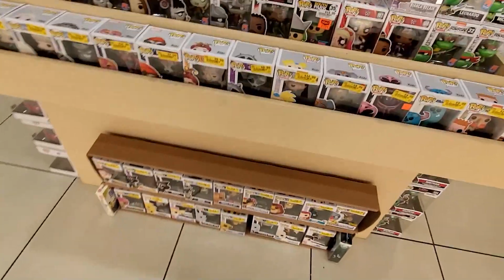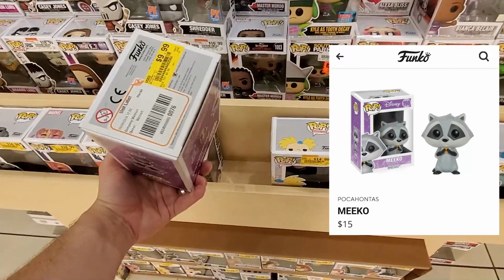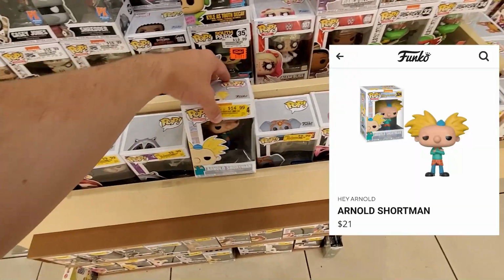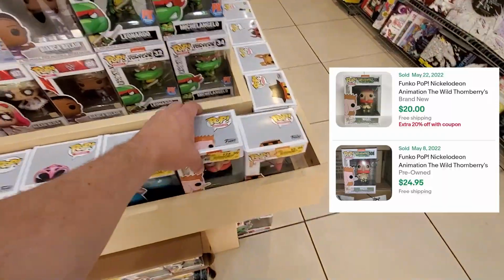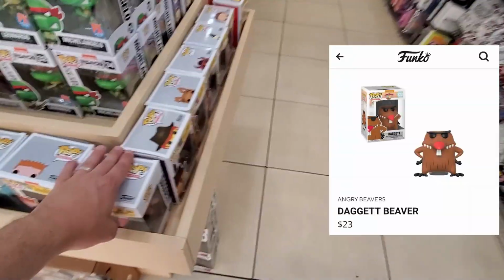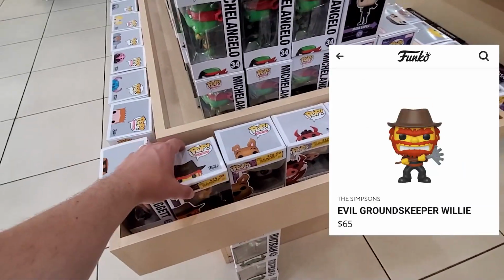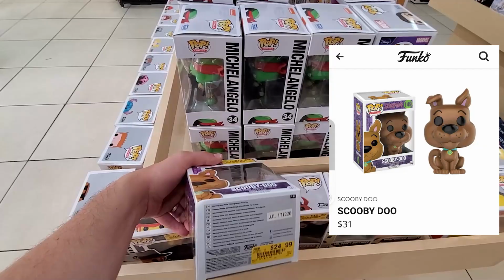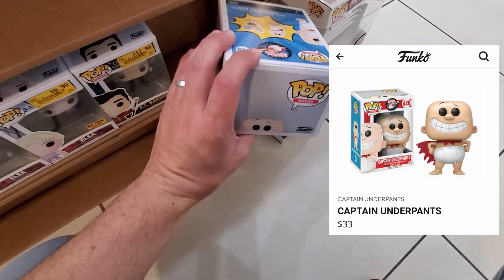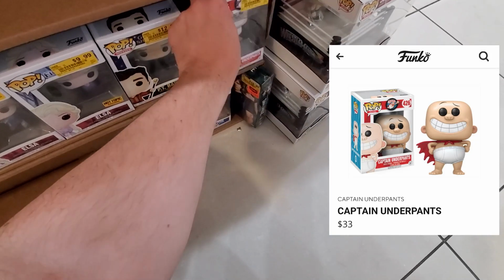So with the first visit to Entertain Mart, they still had some really good stuff. We're looking at Miko, about $5 off of what it regularly would be, so I pulled the trigger on that one, even though it wasn't 33% off. Arnold, $21. I'm going to wait on that one. This one I want to add to my personal Nickelodeon collection, so it's pretty spot on at $24. Daggett was another good one that I added to my collection. I'm going to wait on Groundskeeper Willie to get him at a discount. Scooby-Doo was another really solid one, but we're going to wait a couple of days. Hopefully it's still there. This one was a really good deal for $6, a little bit of damage, but $33. Captain Underpants for $6.